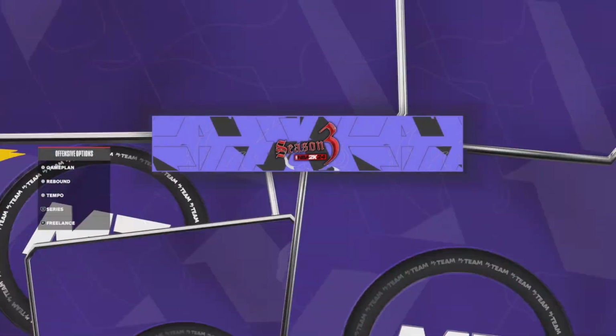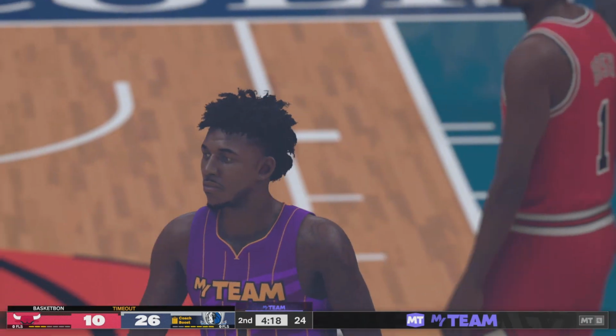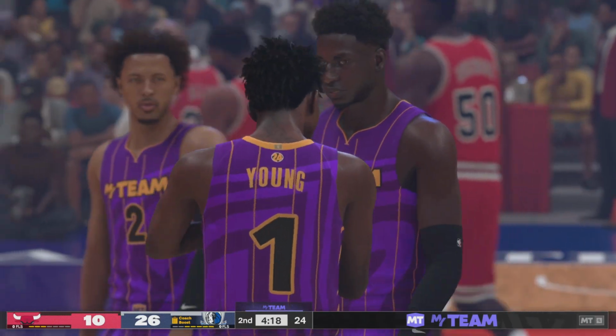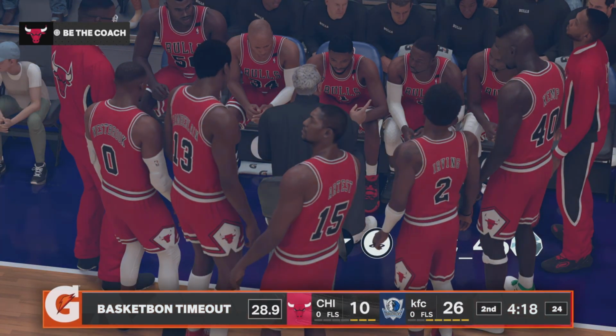Chicago making a switch here. And coaches looking to seize every advantage, maximize every possession. Got to feel good as a coach if you make all those adjustments, pull the right strings. That's what they love to do.